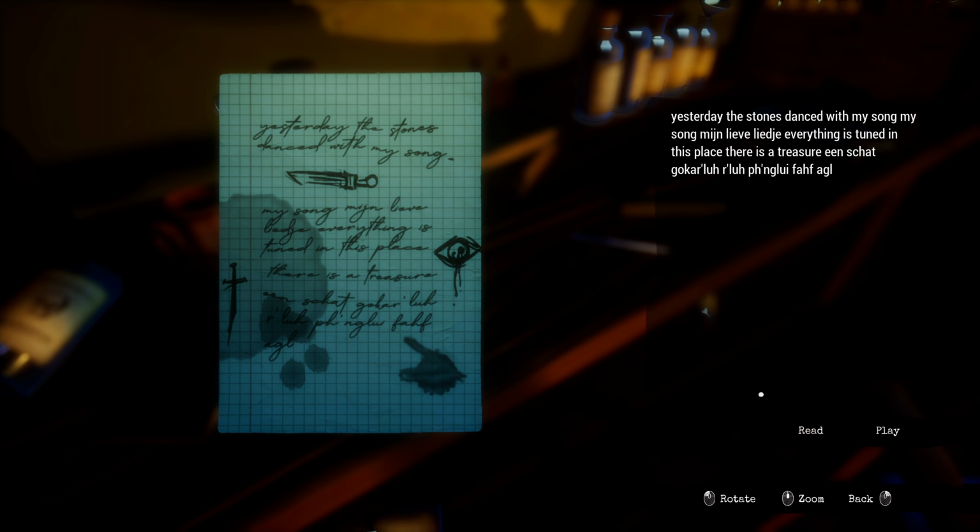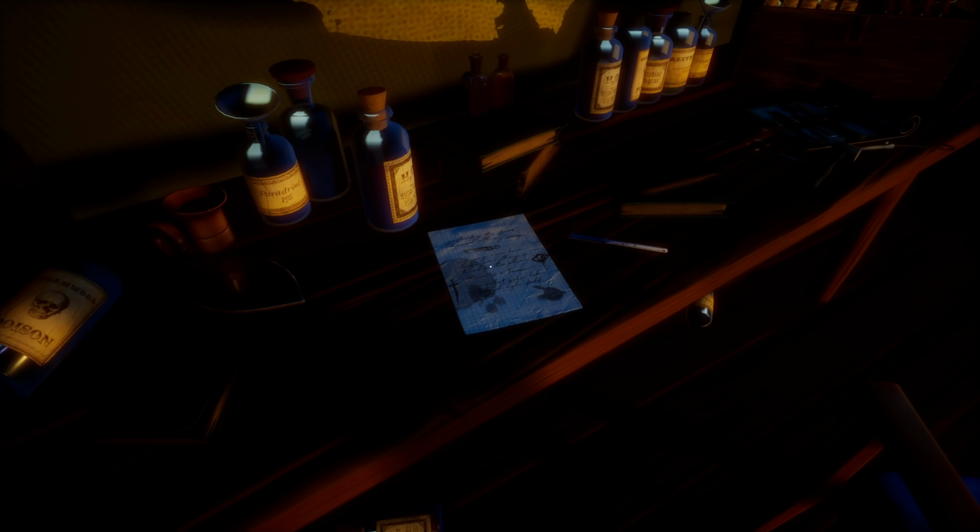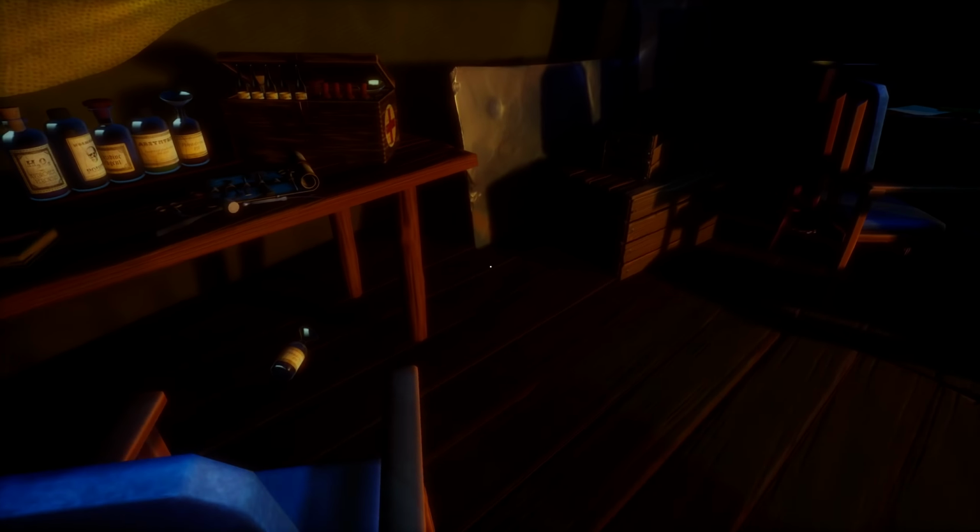So here, let's read this. Yesterday the Stones danced with my song, Minjin, Levy, I don't know. Everything is tuned in this place. There's a treasure, shot, gobbledygook. Okay. For some language I'm not familiar with. Fair enough.